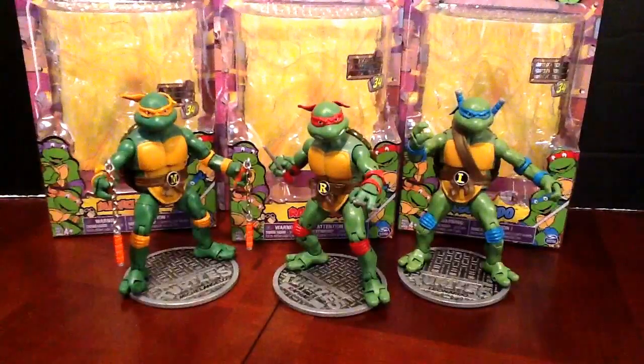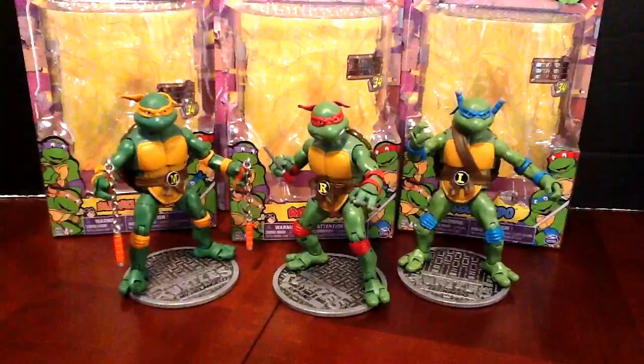But right now, I just want to focus on each individual turtle and give you some perspective on these guys. Turtles, I think, have been part of pretty much any kid from the 80s action figure collection. They were a huge part of my collection growing up as a kid. I loved the TV show. They're iconic. They've been around forever. I loved Leonardo, my absolute favorite, with the blue and the swords.